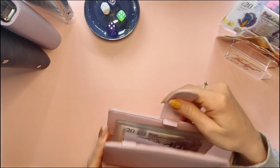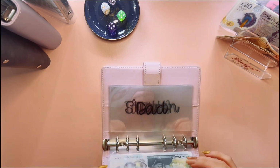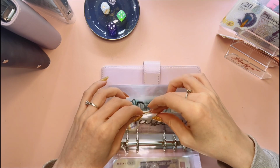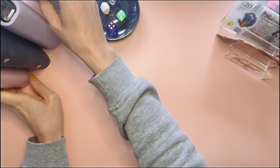My binders really don't like staying up. We're going to pop £10 into birthdays. Now, Vic's been done. We'll pop 10 into Hayley. I still haven't asked her if we're going to be doing presents and stuff this year, but I'll carry on saving for it. I can always, you know, move it about if we decide not to.